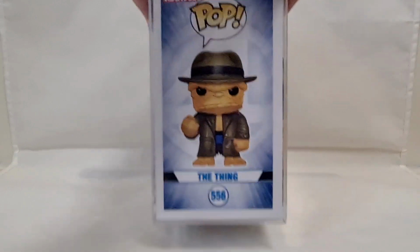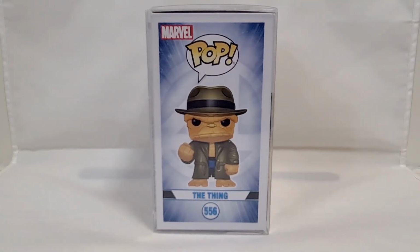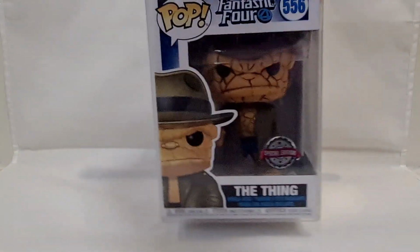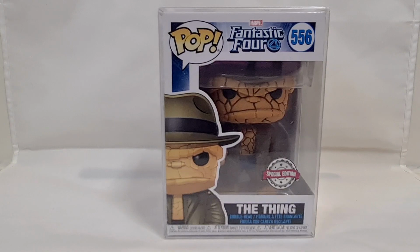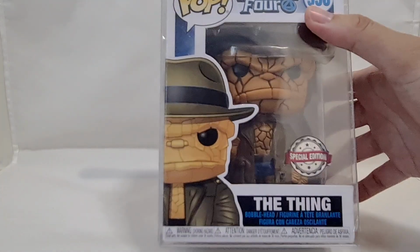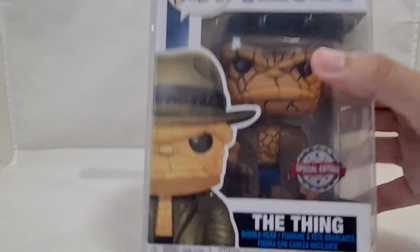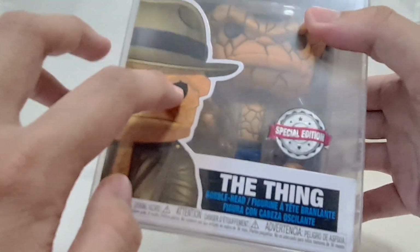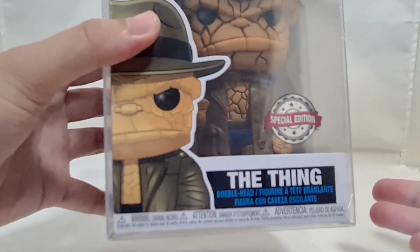Here's the side of the box with the very nice Fantastic Four logo being shown. Very cool. And I managed to get this pop for also $15. So not bad for a special edition. It's like $10 cheaper than a special edition, so that's very cool. Fantastic Four Thing added to my collection, though you can see that the sticker is kind of peeling off, but luckily I have a protector to hopefully prevent that. But anyways, the Thing at $15 added to my collection.